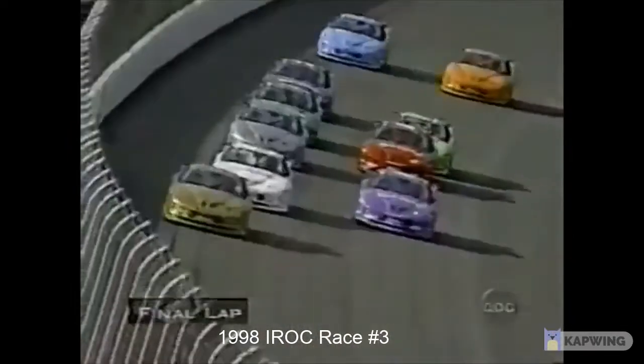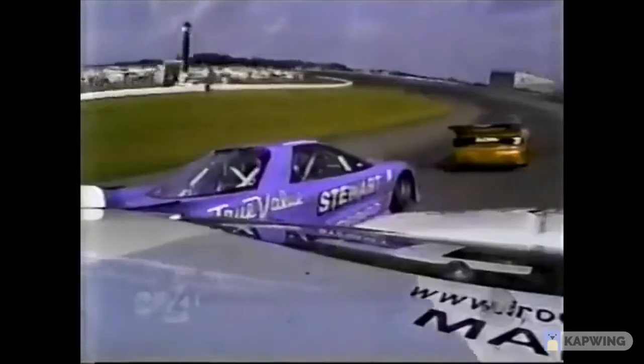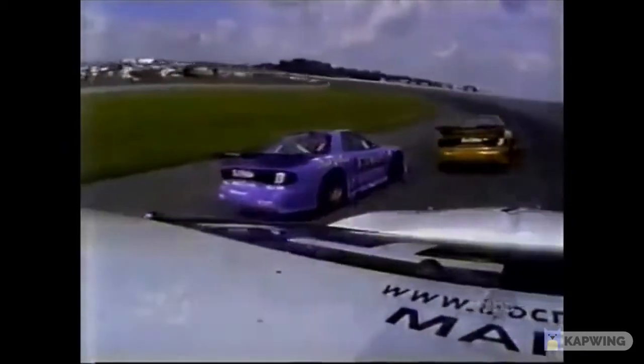He looks up there to the right. Every one of those positions are critical points. One lap to go now. Burton leads it. And Tony Stewart dives to the inside of Mark Martin. Tony Stewart going for the lead, going for second spot. And now he's going for the lead.